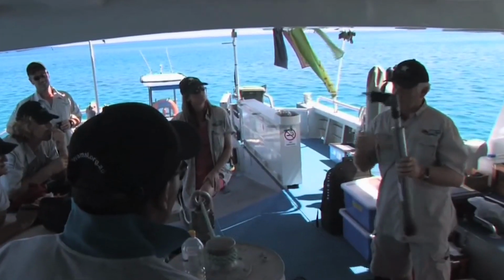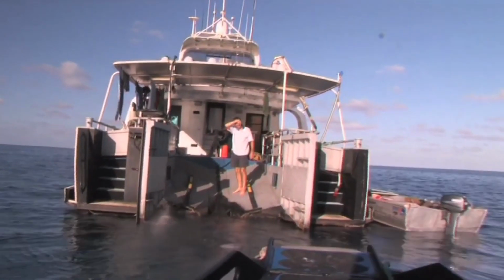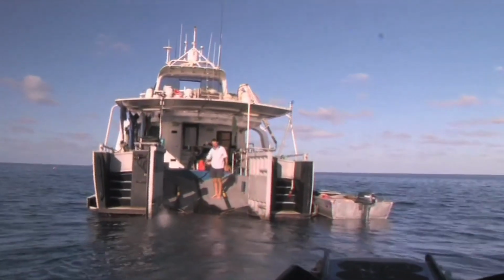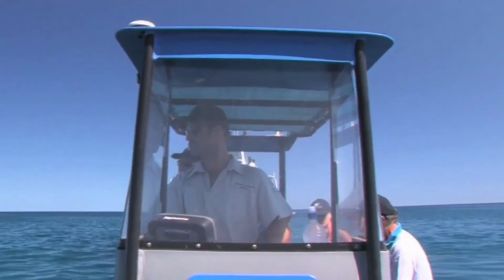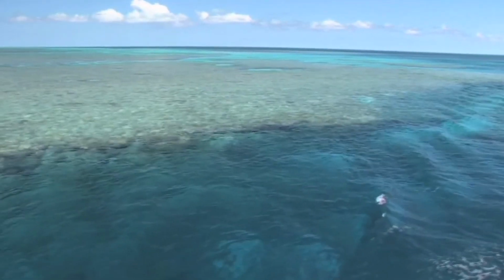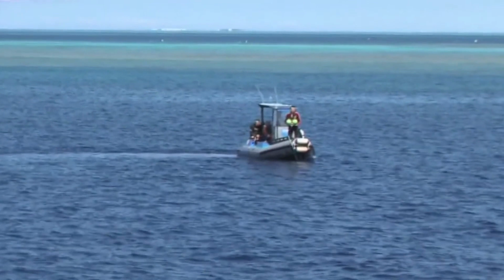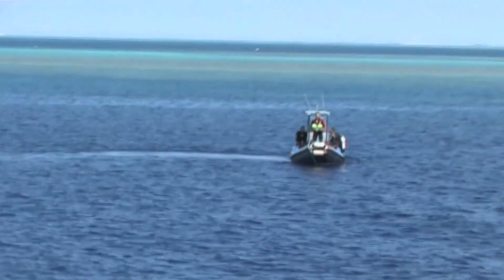Professor McCullock and a team have picked this location for good reason. It's the most pristine reef probably in the world, isolated from river runoff, any terrestrial effects, and this will give us what the global climate change is doing to coral reefs.